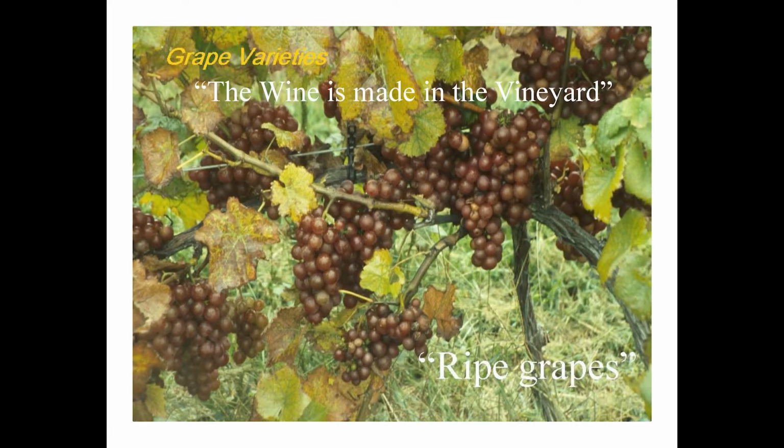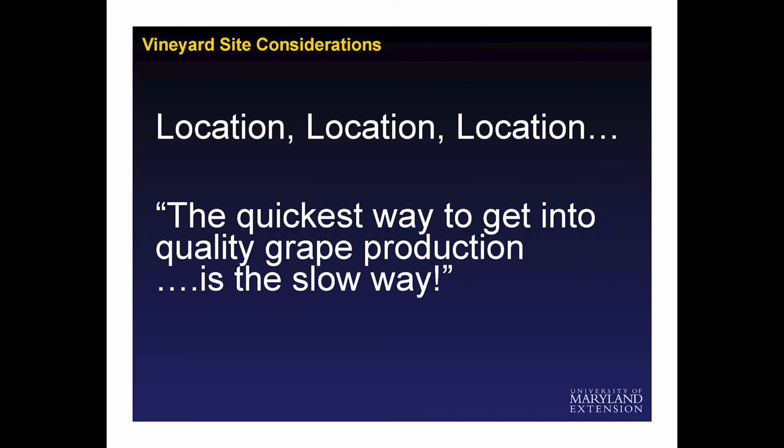Our number one goal, the wine's made in the vineyard: fully ripened, varietal character grapes each year in the vineyard, as pest-free as possible. That's our goal, and when we put everything together, we can make this work. Most important thing: location, location, location. The quickest way to get into quality grape production is the slow way.